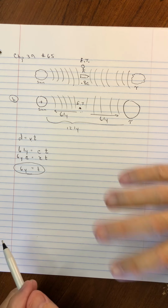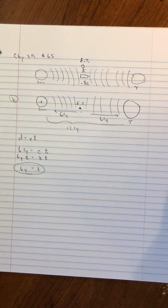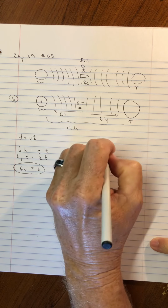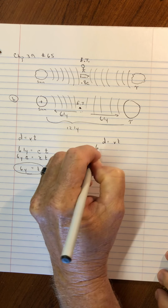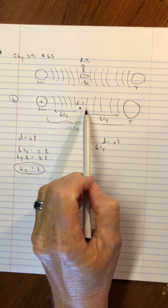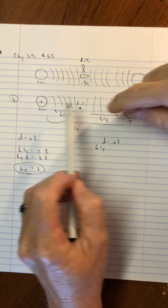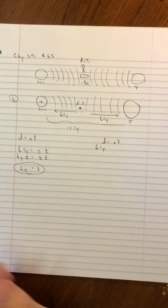Again, the important thing is to say it did not explode right when the light got to us. It took some time, and it took 6 years. And you would do the same thing for Tau Ceti. You would say, all right, distance is velocity times time. And again, we're looking at the same distance. So that's the real key, that we see the light at the same time. Add to that that the distances are the same, and add to that that the velocities are the same, we end up saying they exploded at the same time.